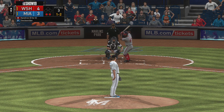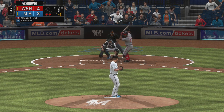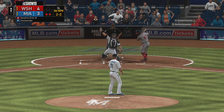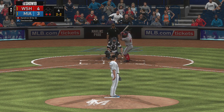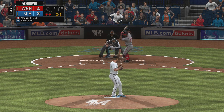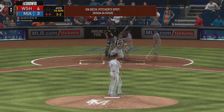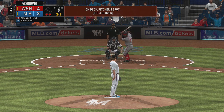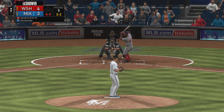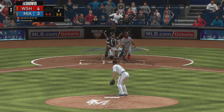One run game here in the top of the ninth. The 1-2 offering looked like a slider that time, but it's 2-2. Here's one that misses inside, and the count's full now, 3-2. Now the 3-2 pitch. Just hung in there on that one.